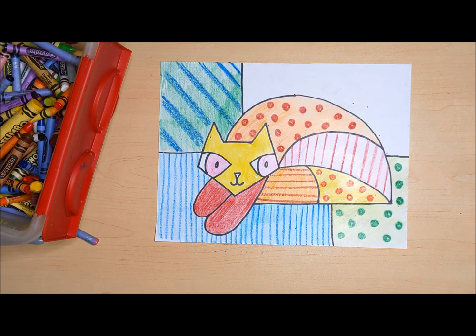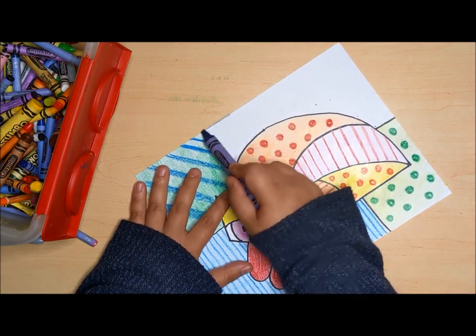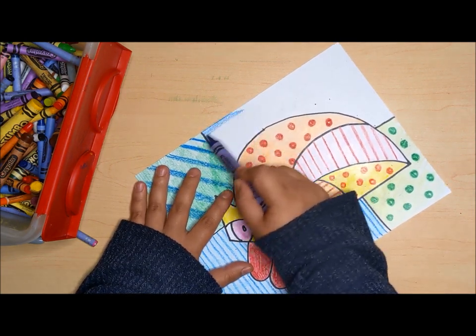There we go. And our last section is going to be blue. So I will stick with this dark blue. And I am going to color in this area.